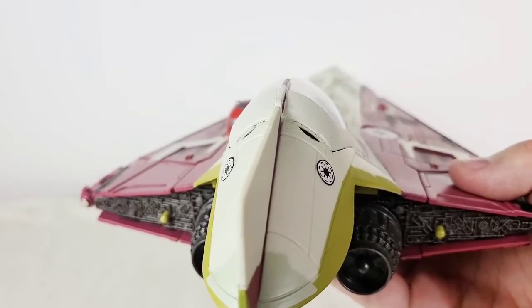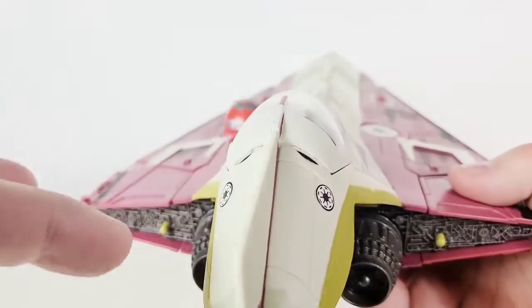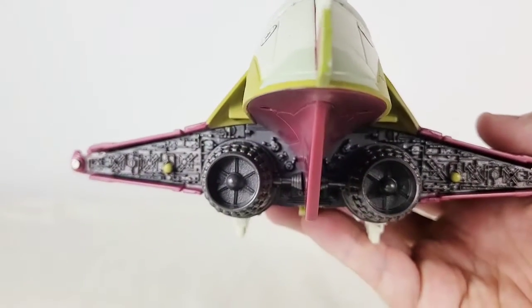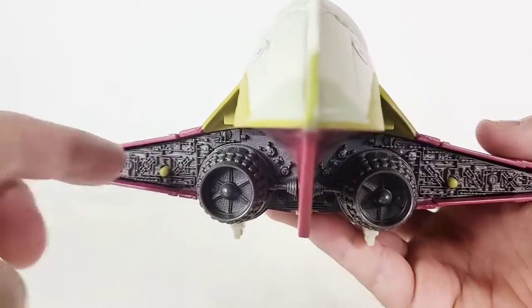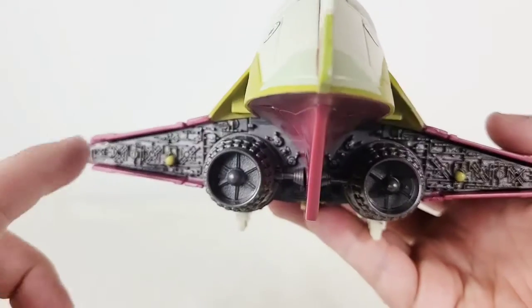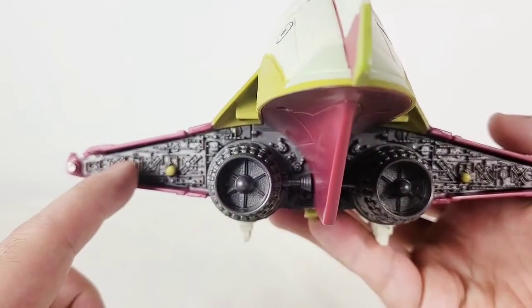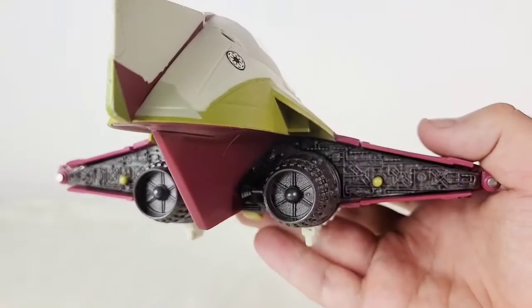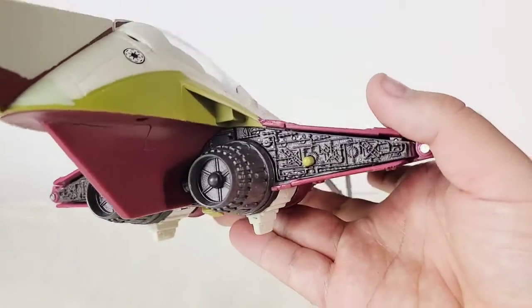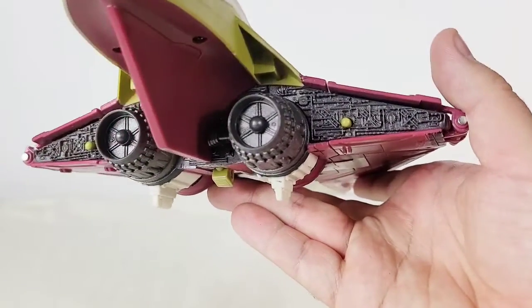There are also Republic stickers on the back of the ship, and where the thrusters are, and the back of these, I guess, wings. It's just got this really awesome detail, and it's all painted in this metallic gray, and it's just so cool to look at.